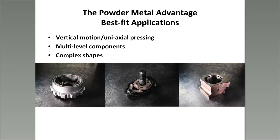And then the final component you see on the screen is actually part of a journal bearing assembly for a cotton picker. This uses many operations that really push the extent of what's available in powder metal. As seen, that part couldn't be pressed. However, there's a green milling operation that takes out material along one of the tabs.